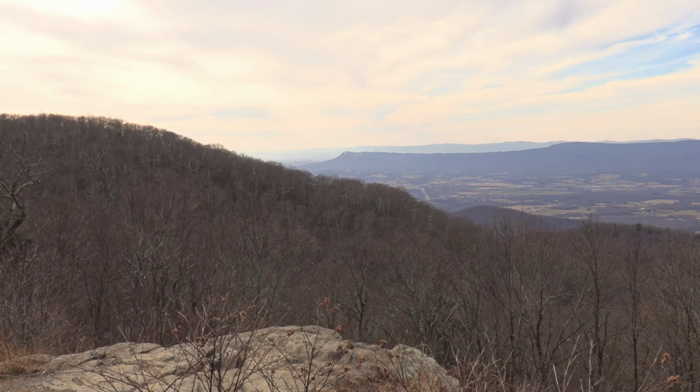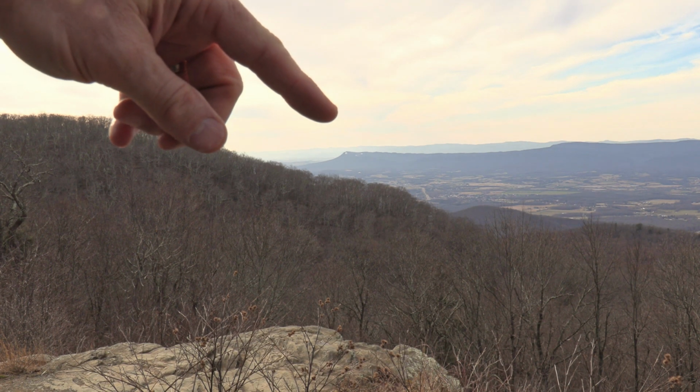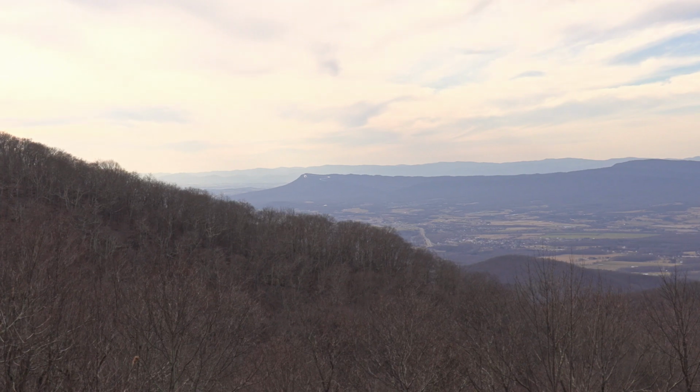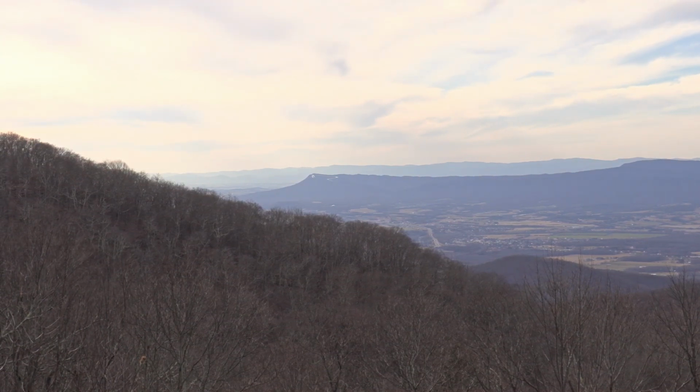Kind of a nice scene here. I like this bald-faced mountain. We're at 2950, and if you remember this mountain right here, that's that mountain that we saw earlier with the road going up to it. That's about where the sun sets, is over there. So this scene has some potential for a sunset scene.